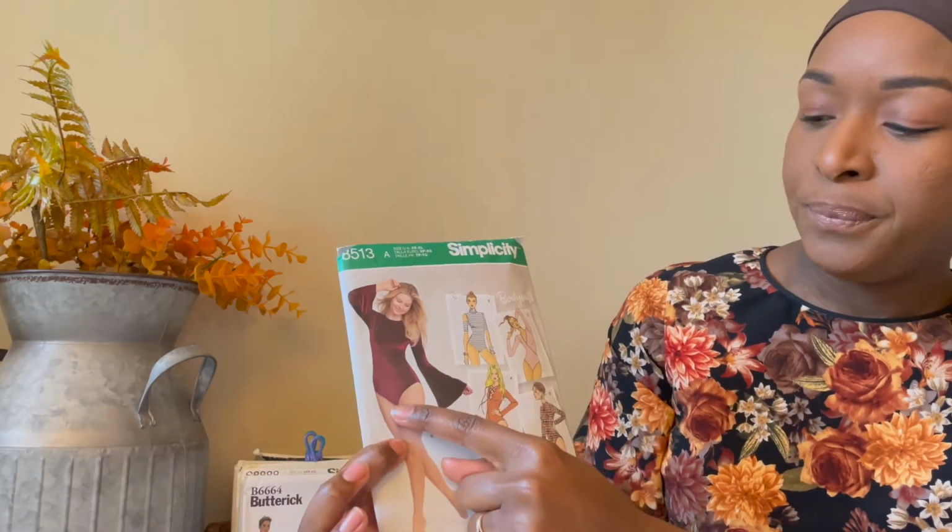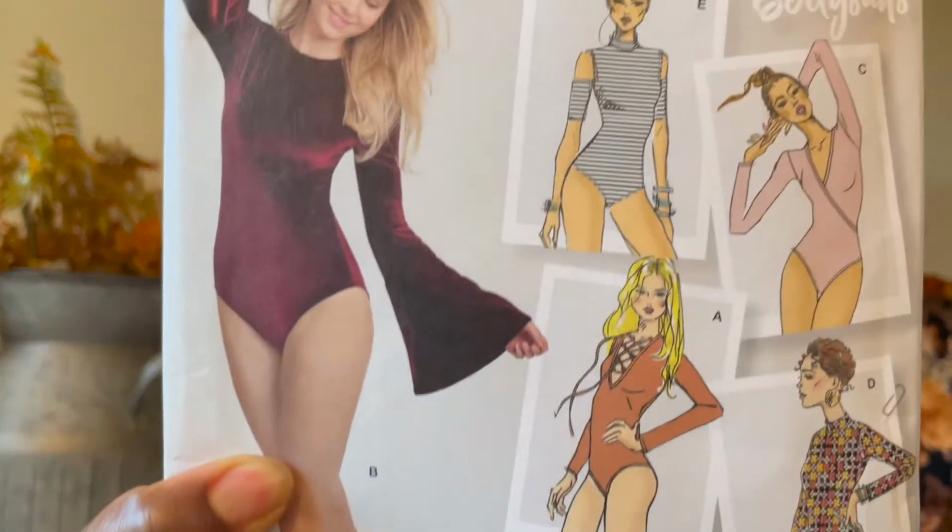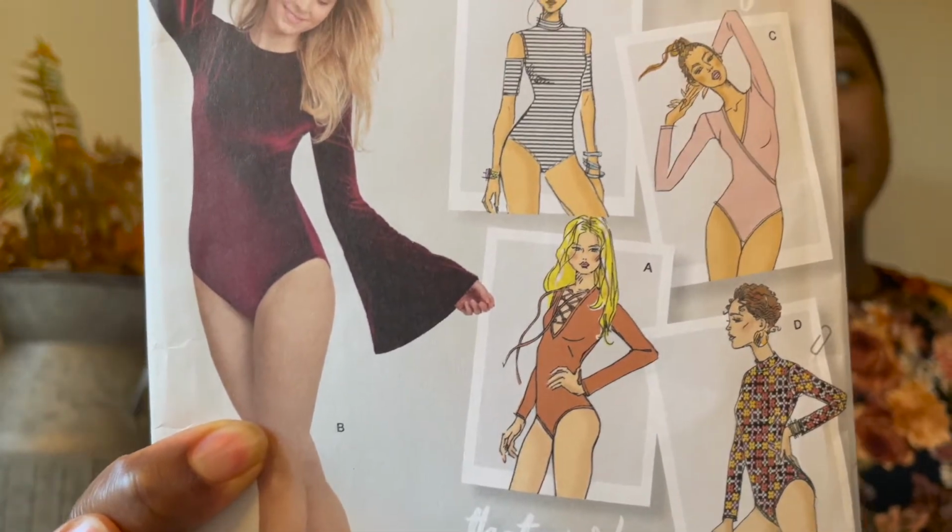So in the future, I wouldn't necessarily be trying to make the V-neck version anyways. I really got this pattern for view B and view D. So I'm hoping to give it another try in my size and figure it out. But the actual way that the bodysuit portion kind of cups your bottom, I felt like was pretty good, decent amount of coverage. So I'm willing to give it another try. I feel like this would be great as a one-piece swimsuit too. Just hack it. I don't wear a lot of swimsuits, but I would. All right.